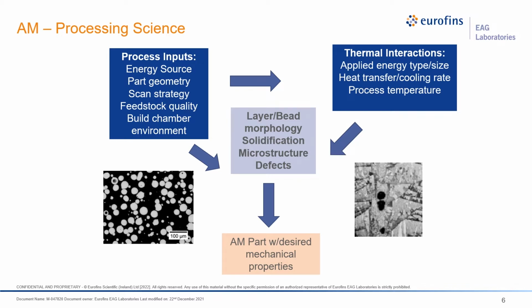So here we see process inputs in additive manufacturing. This includes the energy source, the part geometry, the scan strategy, the feedstock quality, and the build chamber. These process inputs then affect the thermal interactions, which includes the applied energy type and size, the heat transfer, cooling rate, and process temperature. Both the process inputs and the thermal interactions come together and determine the layer bead morphology, the solidification, the microstructure, and the defects, which in turn then produce the additive manufactured part with the desired mechanical properties.